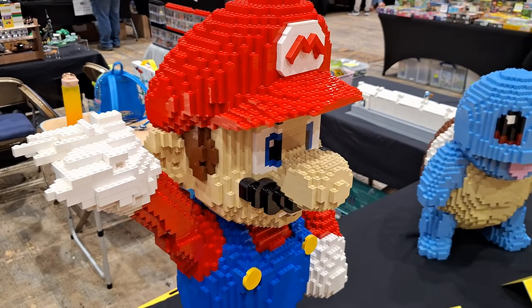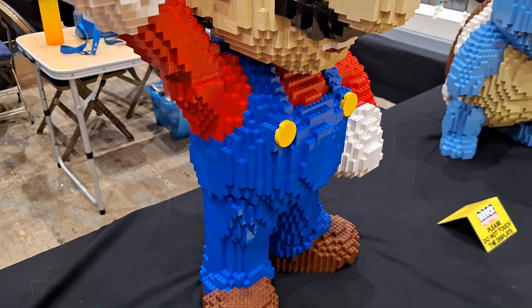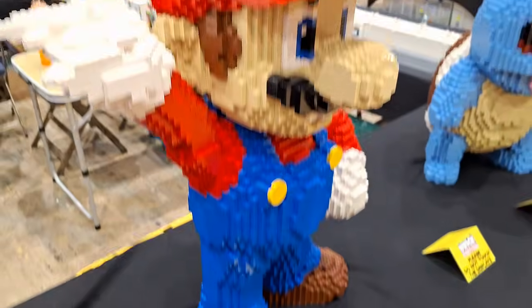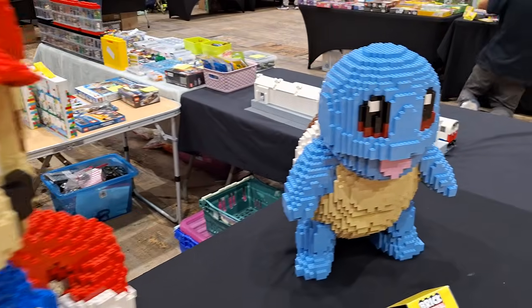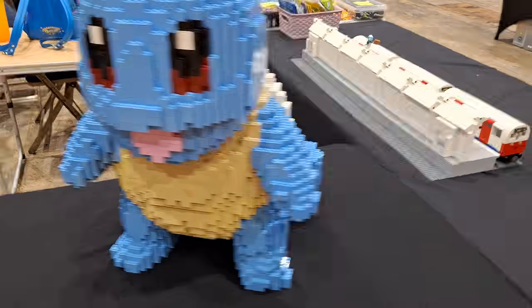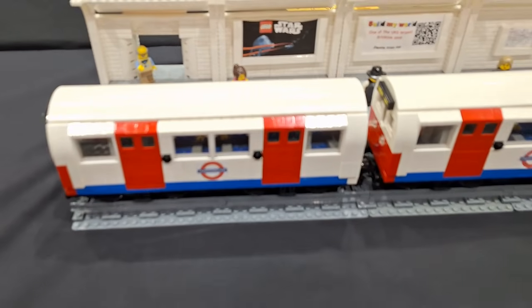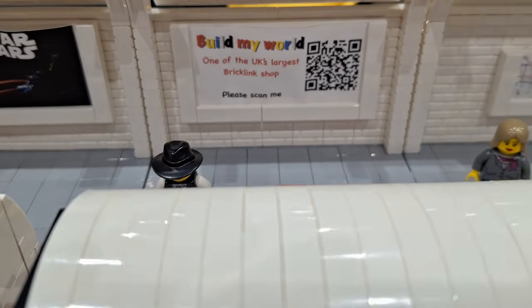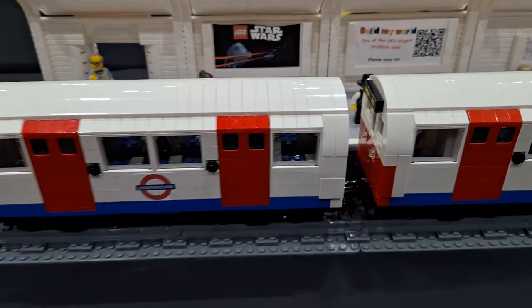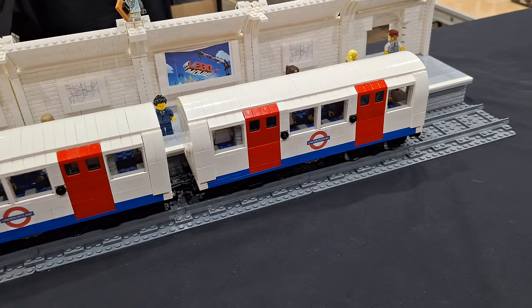We also have a rather impressive Mario build here. Very, very nice. Again, I think I have seen this before, and next to him is Squirtle. And then over here we have a model of the London Underground. This is from Build My World here. Again, I have seen this at a few other shows as well. But that looks really good.